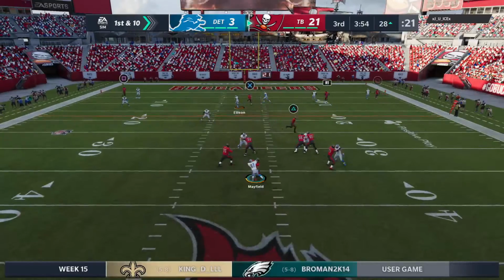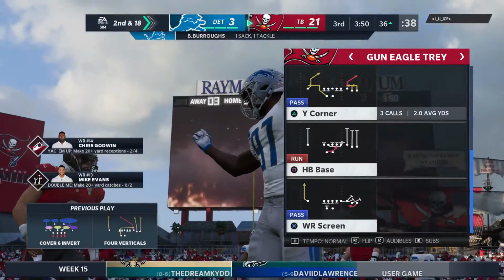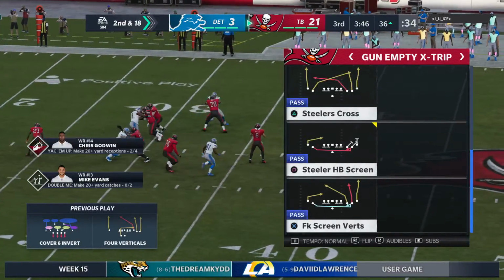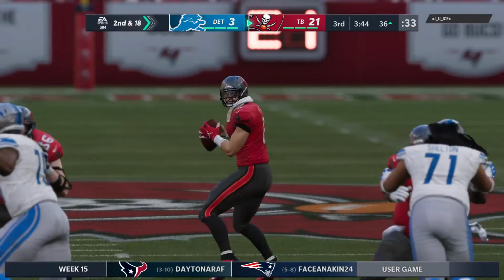Mayfield now looking to throw on first down. Under pressure, and down he goes. They sack him back at the 36. Great job defensively. I think he was trying to go through his progressions, find someone to get rid of the football. Before he knew it, he was on his back.